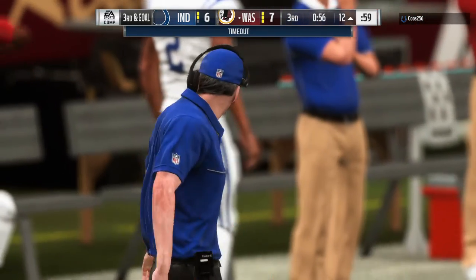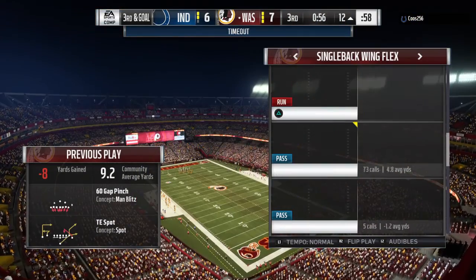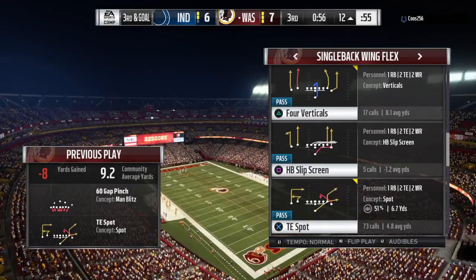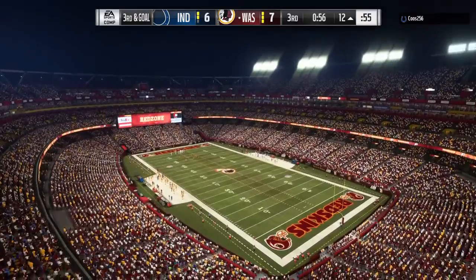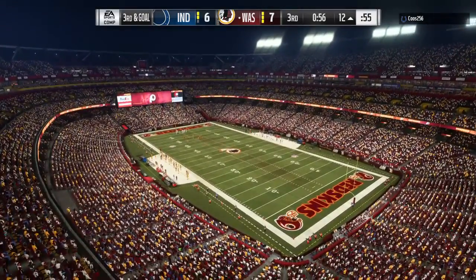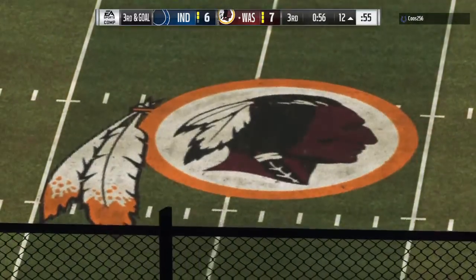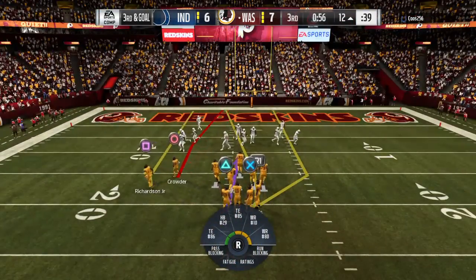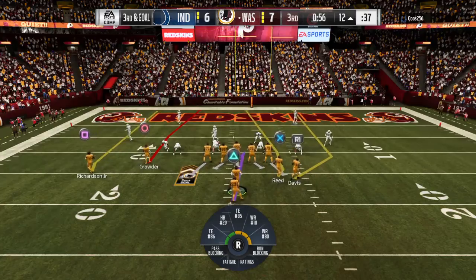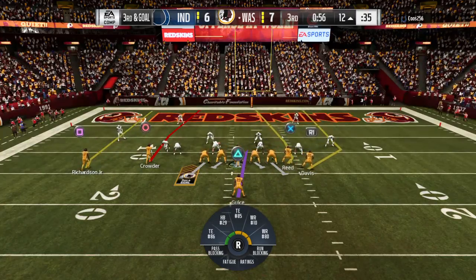And now here's a timeout called by the Colts on the defensive side of the ball. It's just their first, so 2 remaining as they burn one here in this 3rd quarter. They need to reverse the trend. The last 2 plays have gone backwards. Now it's 3rd and goal.